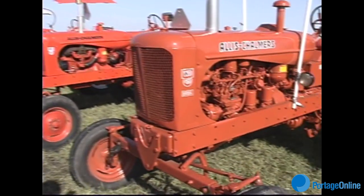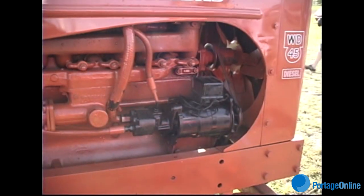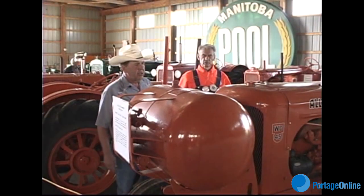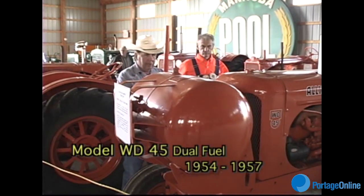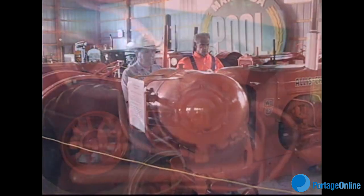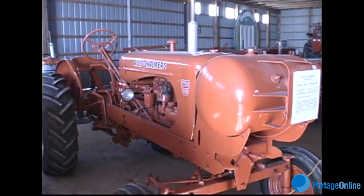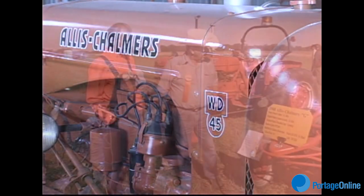This one's equipped with the factory power steering. Maybe you can see the little generator-driven hydraulic pump there for the power steering. The WD-45 was built in an all-fuel, in other words, a propane model. This is the WD-45 called the dual fuel model, which essentially is a propane tractor that can run on gasoline also. And this is a 55 model. They didn't make very many, something like 1,000 of these. And collectors just love to get a hold of them.